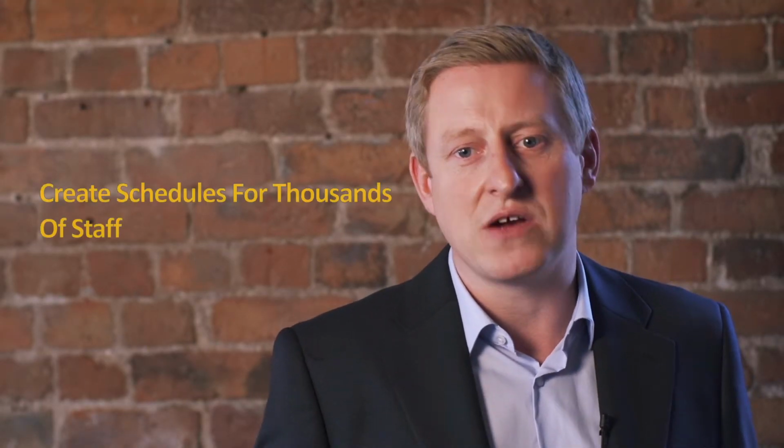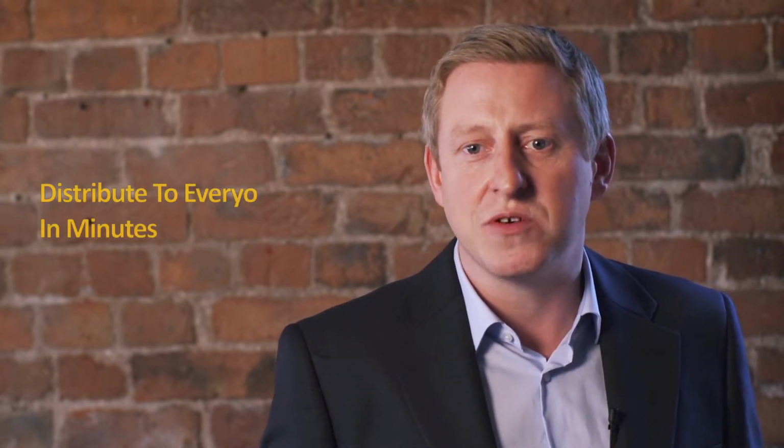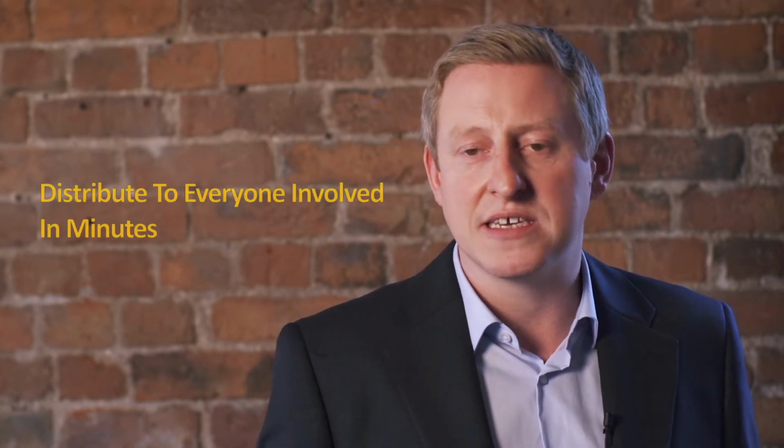The reduction of administration for a contact centre running workforce management is staggering. We've seen contact centres trying to manage hundreds of agents on Excel spreadsheets. The time that goes into that and the room for error is enormous. A Daviker Workforce Management user can create schedules for thousands of staff, factor in tens of thousands of criteria, and then distribute that schedule to everyone involved in minutes.